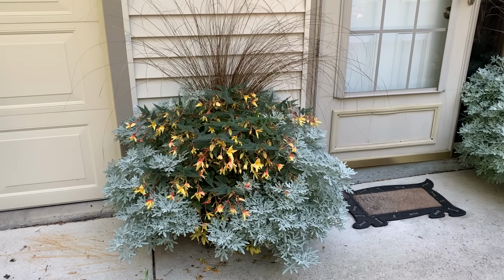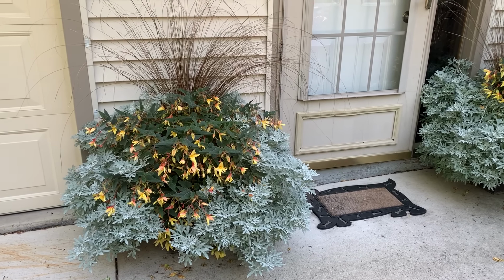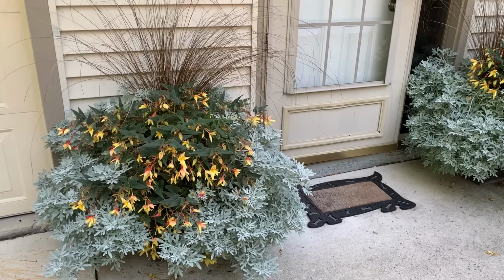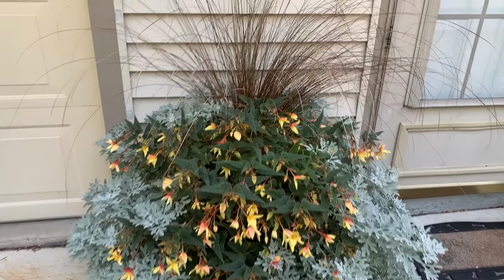Hi everyone, Susie here from Minnesota, and our garden is zone 4B, and it's getting to be the end of August, and just wanted to show you how everything looks right now. It's probably about as good as it's gonna get. Containers are still looking wonderful.